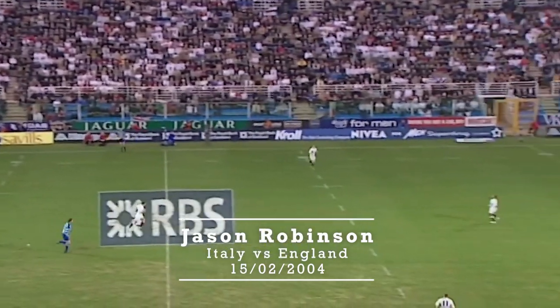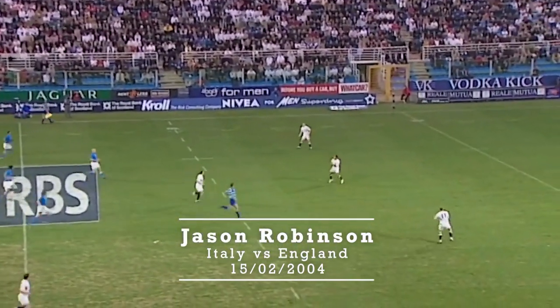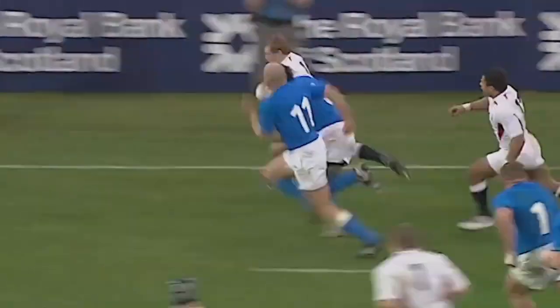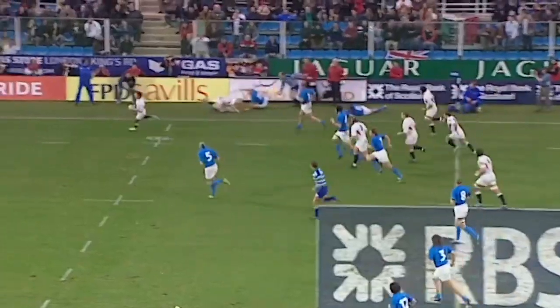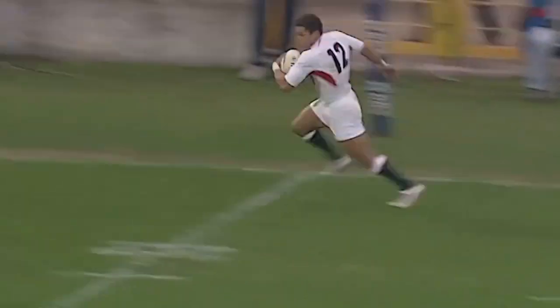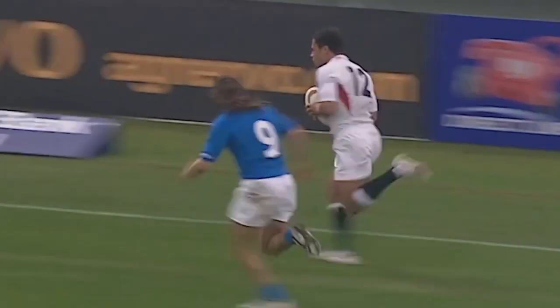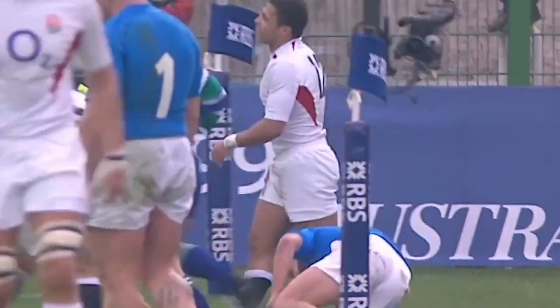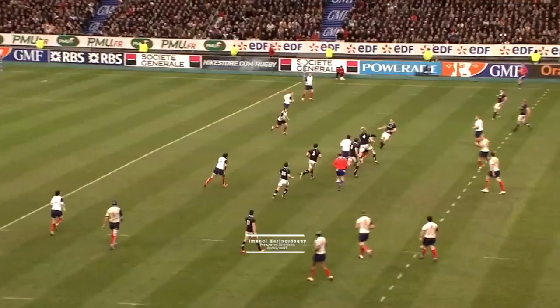The clearance off the left boot of McElroy. Not intended to find touch, but perhaps not intended to go down the throat of that man either. Robinson, he feeds Josh Lucy. Terrific ball back inside to Robinson.